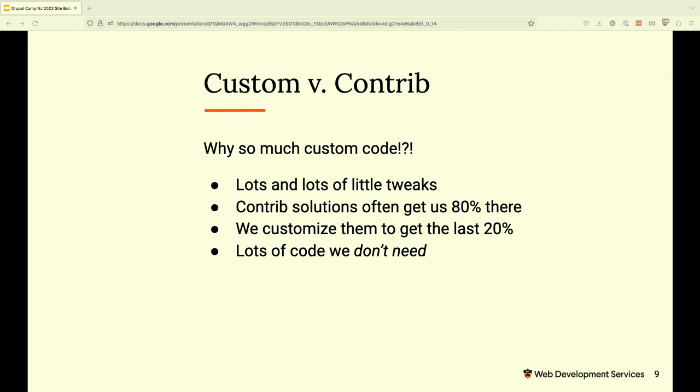And I think this is especially true when you're building a platform. The decisions we make when we're maintaining and building a platform, we're going to live with for years and years and years. If we're adding a dependency to a contrib module, we're basically tying our maintainability and maintenance to that external dependency, right? That we have a lot less control over.